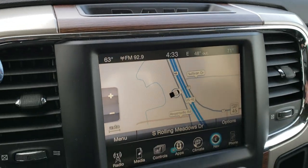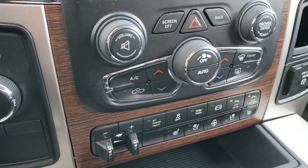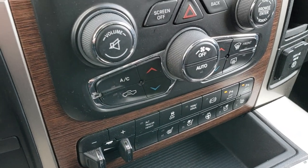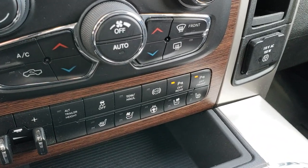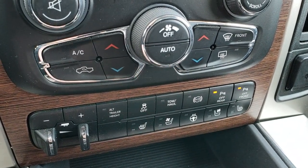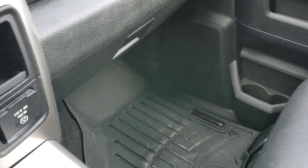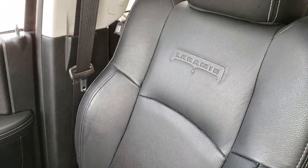This one also has the Alpine sound system to go along with this awesome radio, AM, FM, and Sirius XM radio capabilities. Dual climate control, has a factory brake controller. This one has the alternate trailer height, which I'll show you in just a little bit. Has the stability control, tow haul, factory exhaust brake, and then you can turn those front and rear bumper sensors on or off. 115 volt, 150 watt plug-in, WeatherTech floor mat on that side, and the passenger seat is absolutely perfect as well.